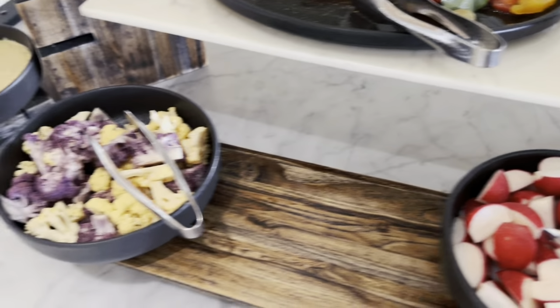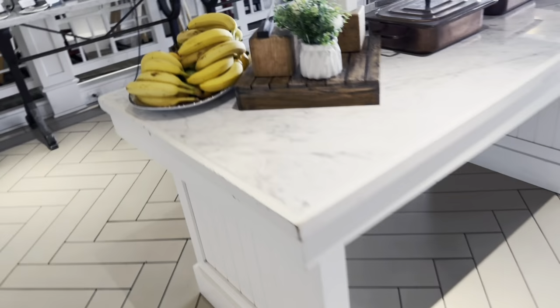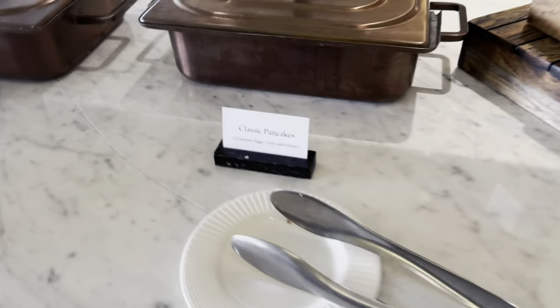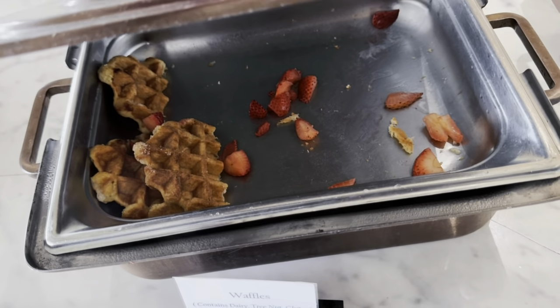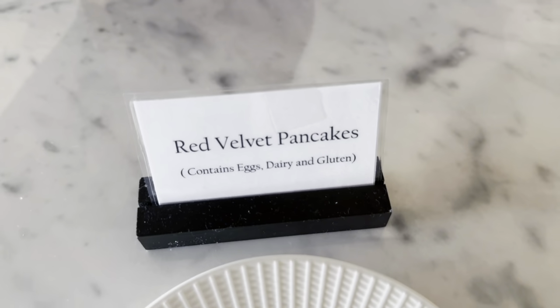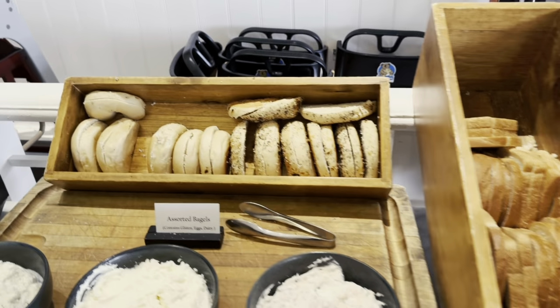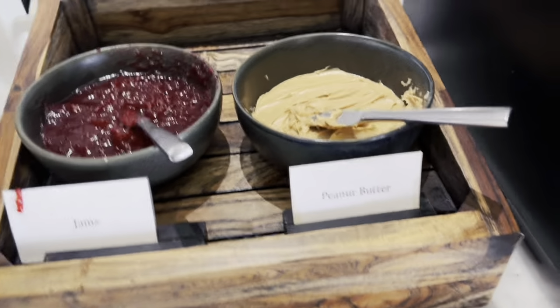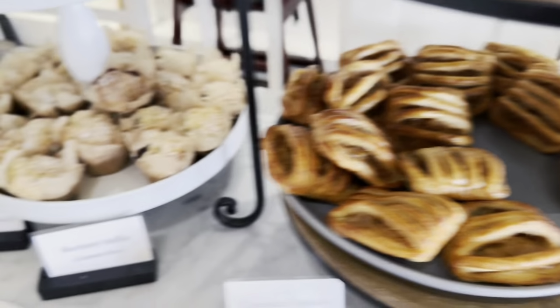pepper sticks, classic hummus, the carrots. And then over here we have some pancakes. Ooh. Some waffles. Ooh, red velvet pancakes? What the even heck? And then we've got all kinds of breads. And it looks like smoked salmon, cream cheese, regular, garden herb cream cheese for the bagels, peanut butter and jam, croissants. Oh my God, I'm gonna pig out, y'all. Look at this spread.